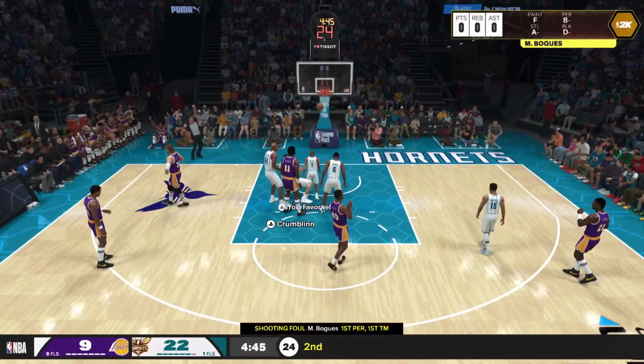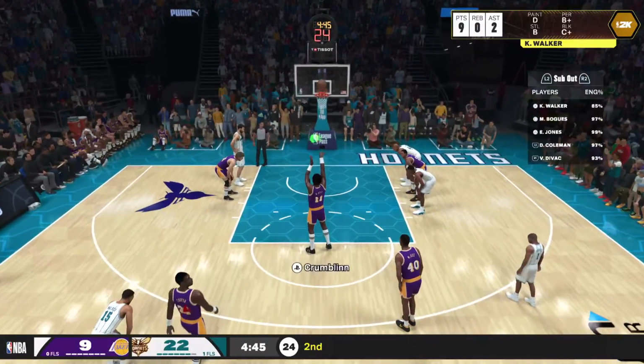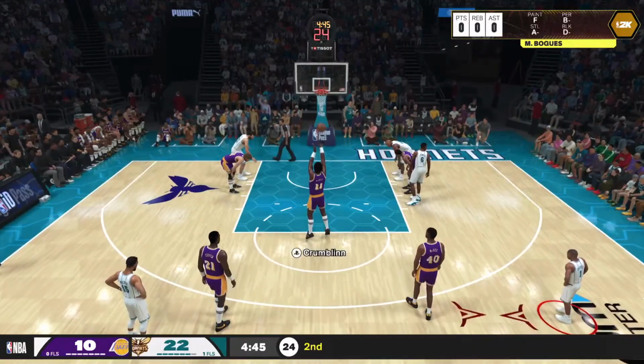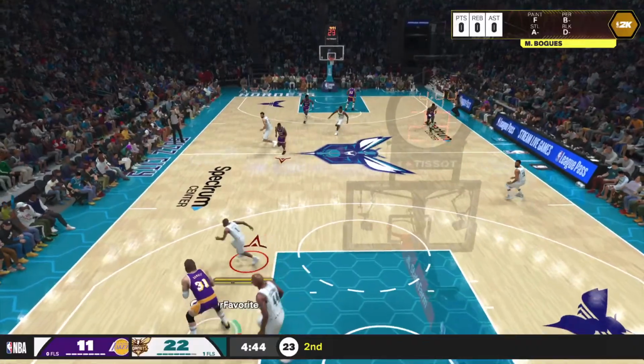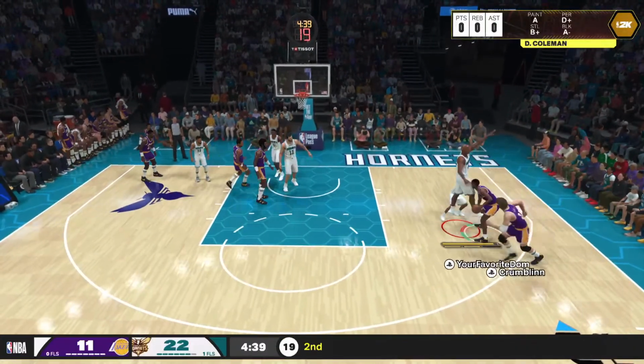Here's McAdoo. And he's going to the line for two. The official saw contact while he was going up. Los Angeles shooting their third and fourth free throw attempts of the game. And good on the second, so he makes them both. Well, you have to appreciate a big man who can step up to the line and knock it down with confidence.